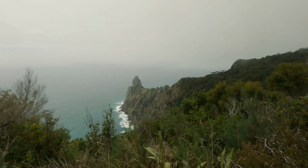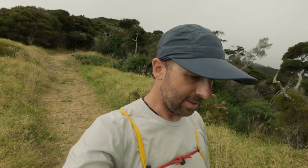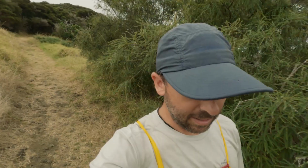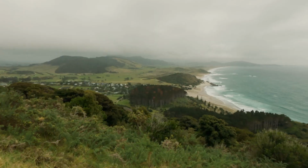We go down now and start our descent to Ocean Beach. We're out of the trees just about now. We're starting to get some pretty amazing views looking down to Ocean Beach. So if you are southbound, you'd be coming up this way. Then make sure to stop and look behind you every now and then.